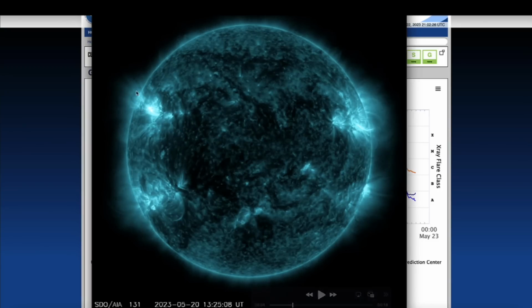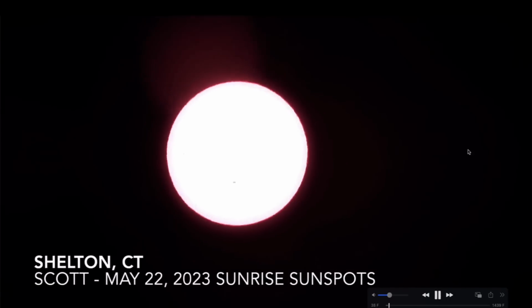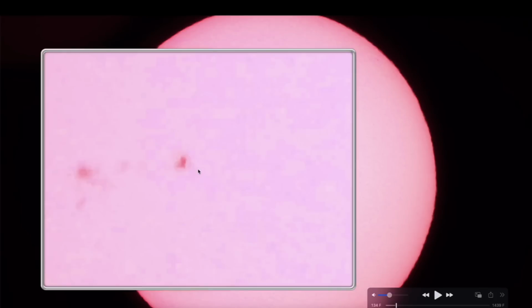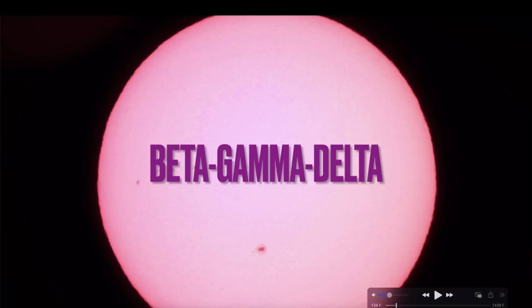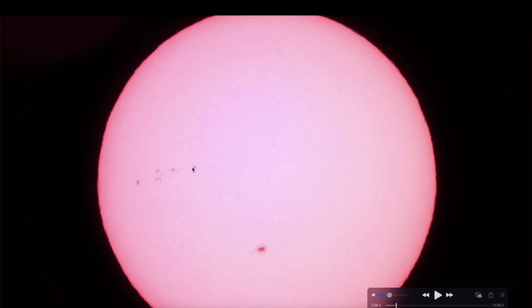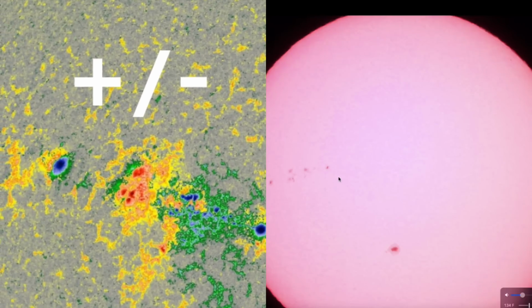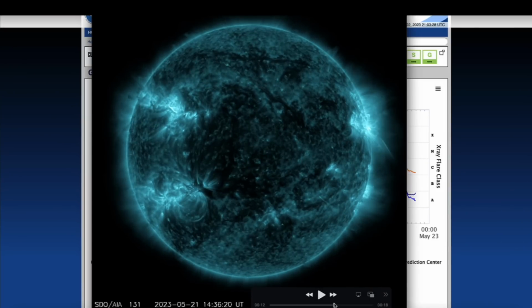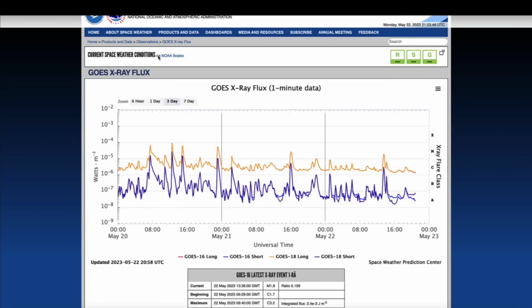But I was looking at these active regions up here in the northeastern quadrant, and you're going to be able to see a better view of those active regions, courtesy of Scott out of Shelton, Connecticut. This video is from this morning, and this active region right here is the active region that's producing all the M-class solar flares. These active regions and sunspots contain what are known as beta, gamma, delta magnetics. When the opposite polarities touch each other from these sunspots, say a positive charged sunspot touches a negative charged sunspot, it creates a solar flare. So that's basically what's going on there, and that's why we're seeing so many solar flares, and most of these are Earth-directed as they're on the Earth-facing side of the sun. So look for the increase in solar activity to continue.